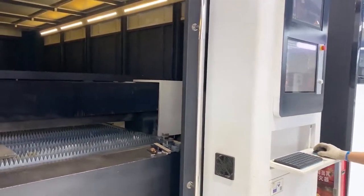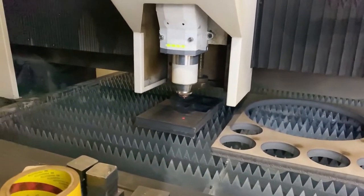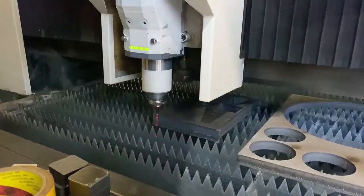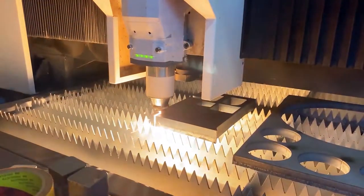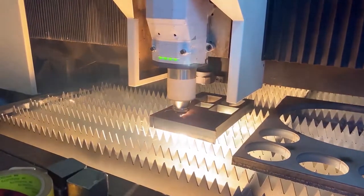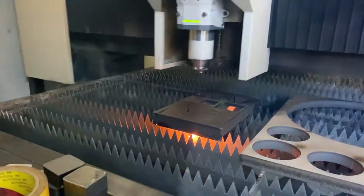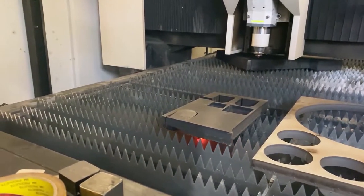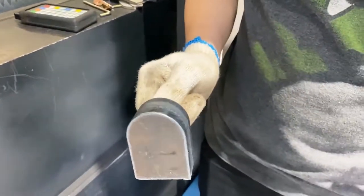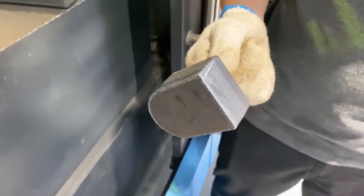You can see the cutting process. This is a sample of 30 millimeter cutting steel. You can see the bright surface, and the cutting speed is 1 meter per minute.